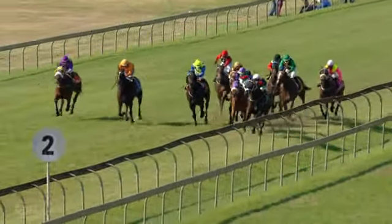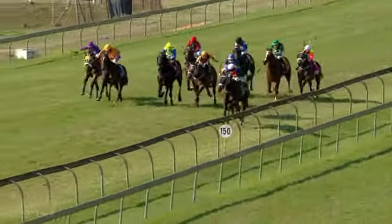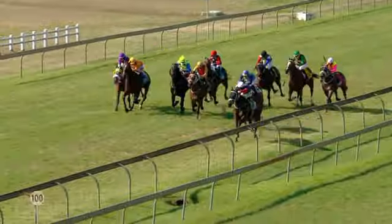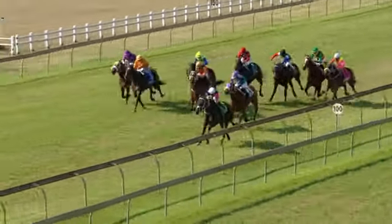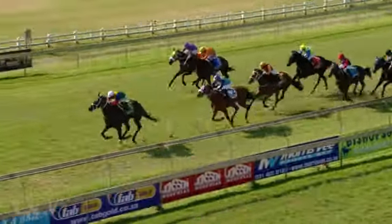Love the View's continuing on down the inside, Bayview Express. 200 meters to go, and Love the View continues to find on the lead. African Skyline's running on, the Bayou on the inside, Congo Compact, but Love the View not for the catching. Love the View has won it.